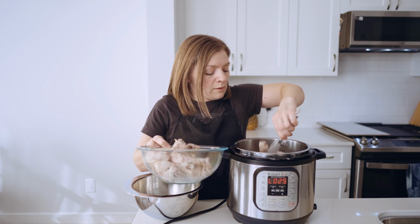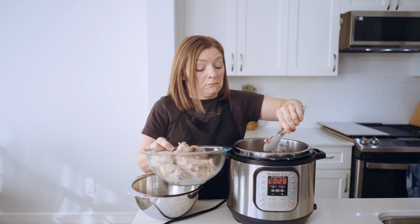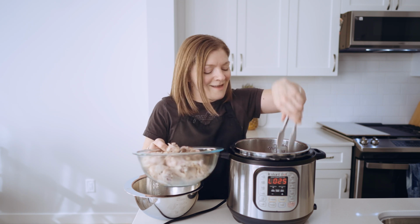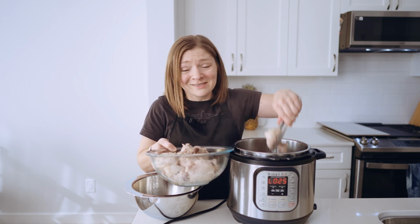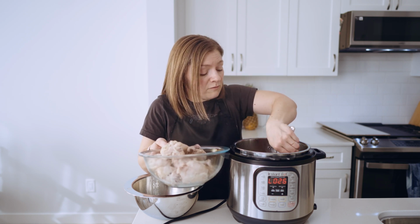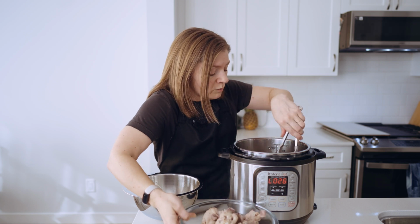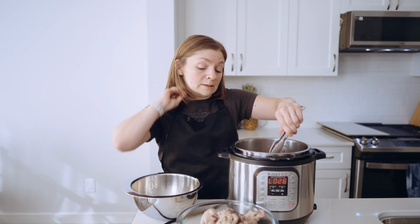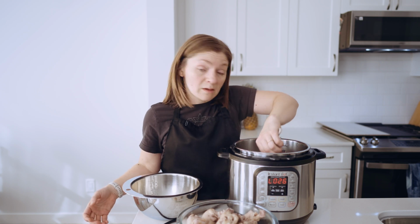So I'm getting budget cut of meat, and then I'm getting a bonus of chicken stock as well. Chicken stock is expensive, you guys. So if you have bone-in meat that you can make stock with yourself, why not? It is a great way to save money, and it is way more nutritious than buying chicken stock at the store.